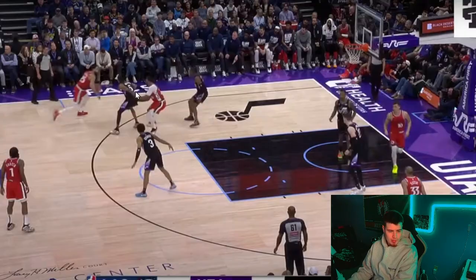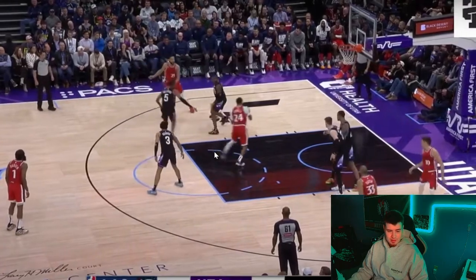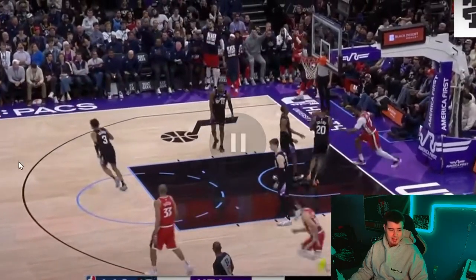Once again, boom, we're going to make this defender think we're setting a screen. And when we don't, he kind of gets confused. But when we do set this screen, this backside defender's job is to switch onto Ben Simmons, right? There's supposed to be some sort of communication going on here. And when there's not, that's when you can really beat a team. A great read there by Ben Simmons, man.